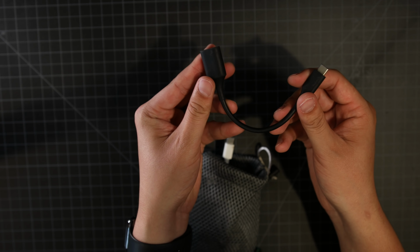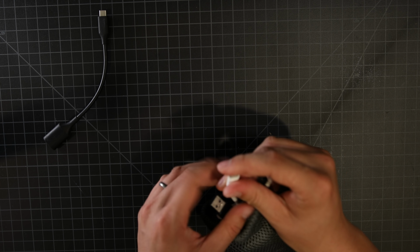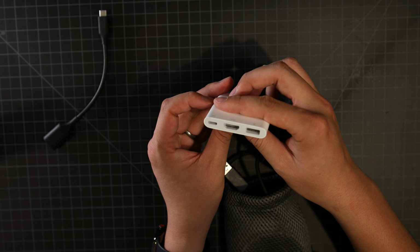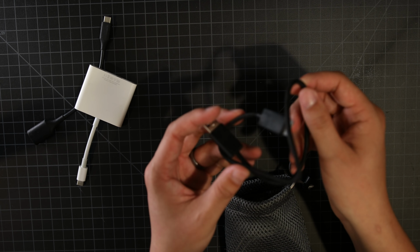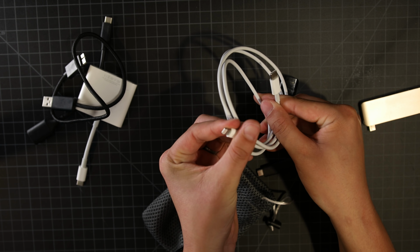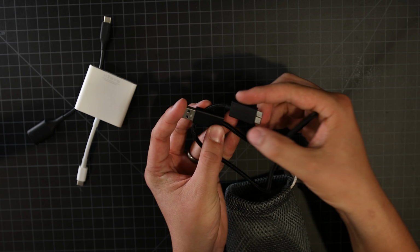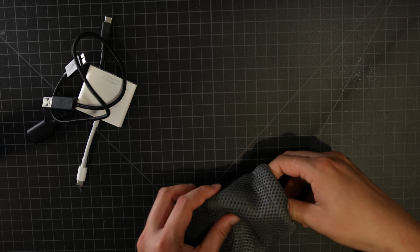Next up, we have a USB-C to USB 3.0 cable. We have an Apple adapter for HDMI, USB-C, and USB-A. I actually really like it. This was my first USB-C dongle ever. Very expensive, but worth it. Now I have a Lightning to USB-C cable in here as well. And then I have a regular hard drive cable. Gotta keep that on me.